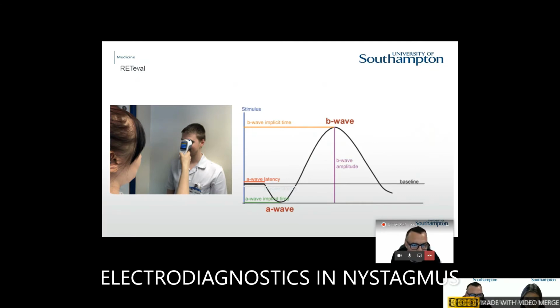Number one, in this picture here, you can see a little handheld device which can be used to essentially get a rough idea of the electrodiagnostics. It's not as good as the full lab, but it's much cheaper, can be done by someone with a few minutes of training, and potentially these devices could be adopted by units up and down the country. So that's one thing we're working on. We just published a paper on that. And the other thing is we're collaborating with Matt Dunn in Cardiff to try and make the full kit better for people whose eyes move when you have nystagmus, so we can get more information and improve diagnosis that way.